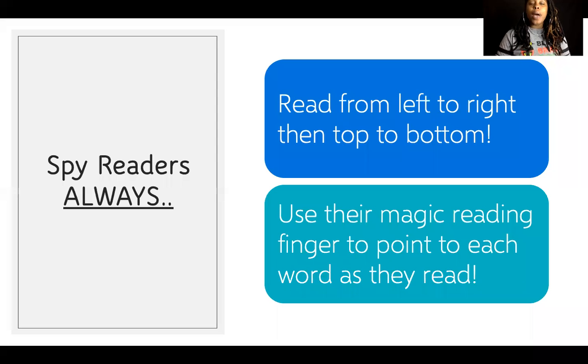Great job. So as we read today, we have to remember our SPY Reader tips. SPY readers always read from left to right, then top to bottom. Great job.